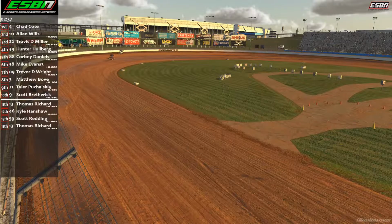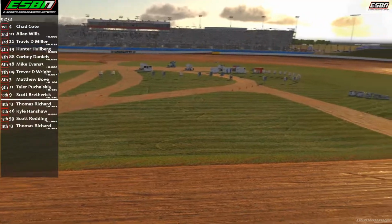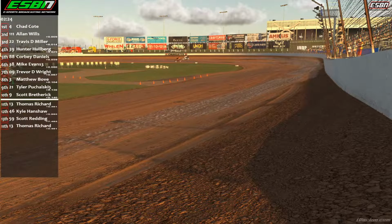With the banking here, it kind of helps a little bit, but this is one of those tracks where you just kind of got to put your foot down on the dash and put the right rear tire up on the cushion and just let it eat. So we're going to see a lot of that here tonight.